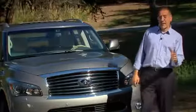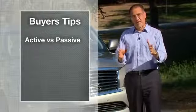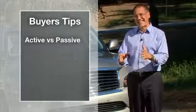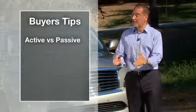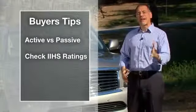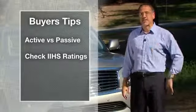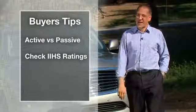So if you're looking at a car that has forward collision tech, bear these three shopping tips in mind. First of all, know that the kind of forward collision tech that can hit the brakes for you is more effective than that which just gives you a warning beep. Secondly, look at the ratings on cars that have this tech. They don't all operate the same, and the Insurance Institute for Highway Safety has just begun to grade them.